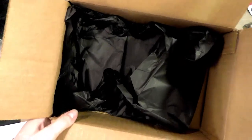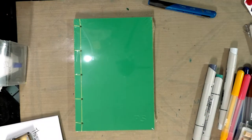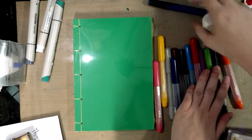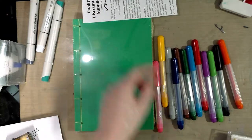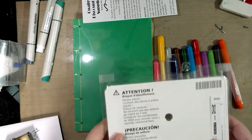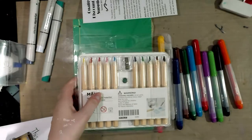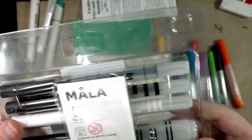So, all right, I think just the mala stuff and just the IKEA stuff is really this month's burn it box. So we've got some mala markers, our description card, and Kabocha is always so much better than I am about description cards. I'm not good about them. Some colored pencils with a sharpener, how quality. And then, I don't even know what these are about.